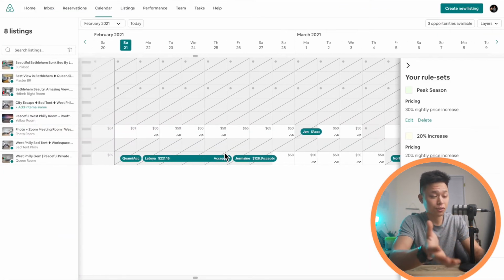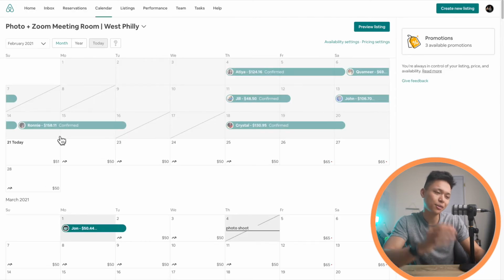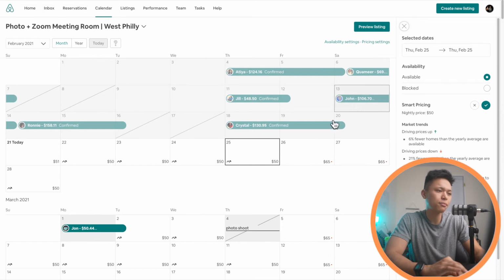However, let's look at my other listing. So this is the photo room, as I cleverly named it. Basically, I put a cool photography light in there so that people that come in can take cool Instagram pictures, just give a cool experience. It's all about the lighting that brings the image to life. Okay. As you can see, there's a big difference compared to the other one.